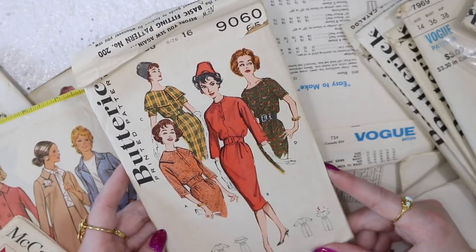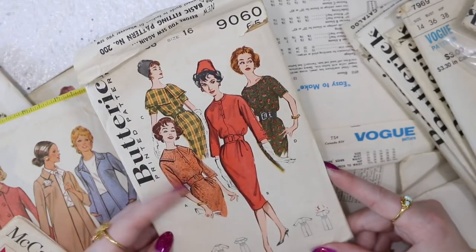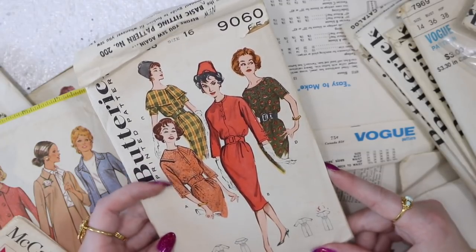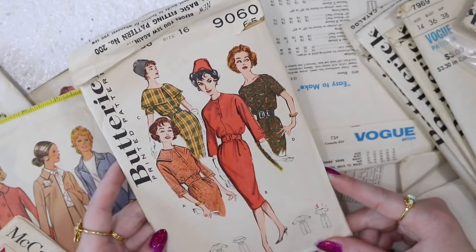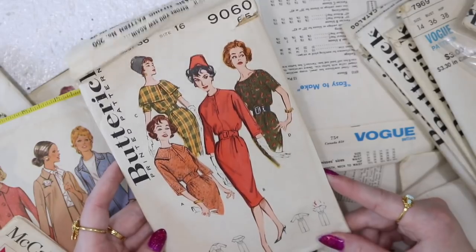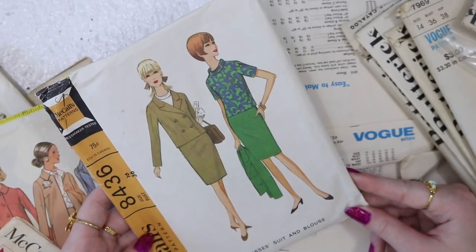The relatively fitted skirt and a slightly looser bodice. But what I really like about this are the sleeve options and the collar options. I just adore that really wide collar. I think it's so striking. And the fact that this has a seam over the shoulder so you can really get a nice adjustment through the shoulder and arms. I was going to say this 1970s, but it's actually labeled as being from 1966.